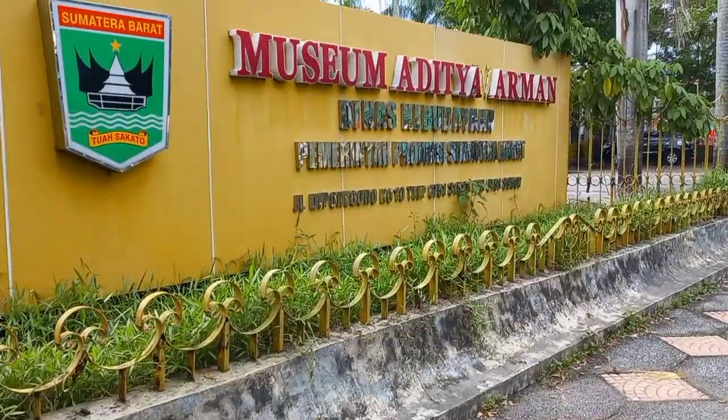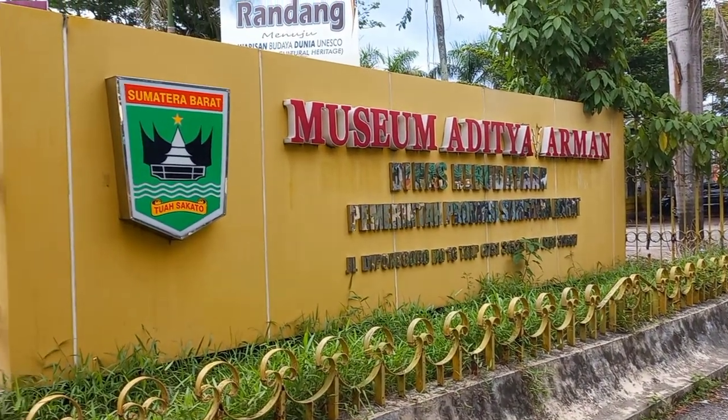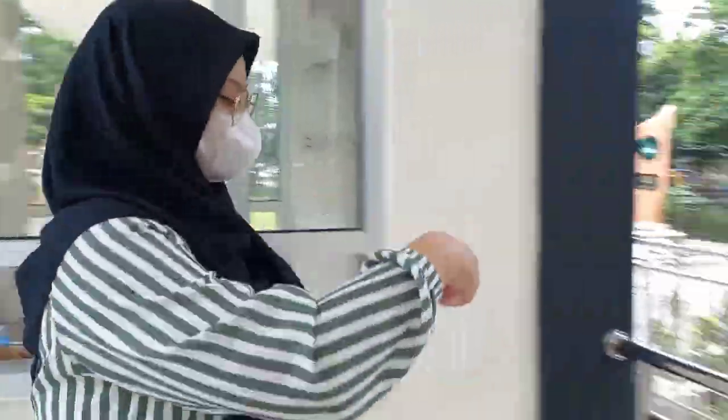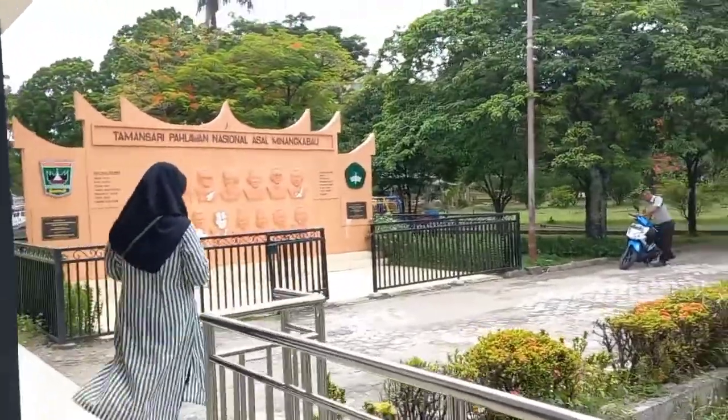The Adityawarman Museum is located in the city of Padang, precisely on Jalan Diponegoro number 10. To enter this museum, visitors only need to pay 5,000 rupiah per person.